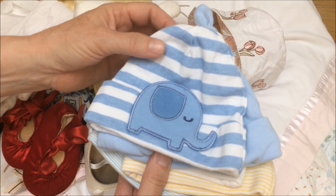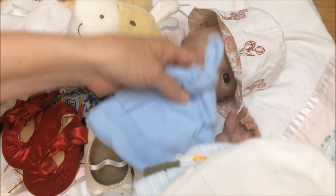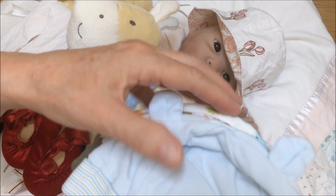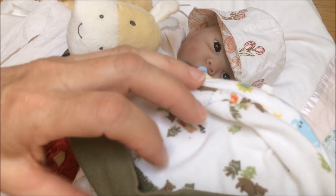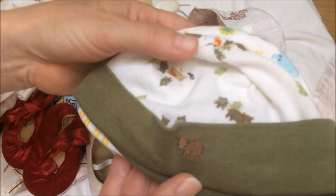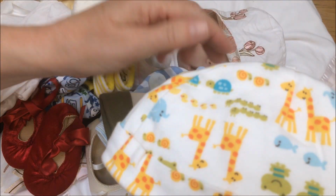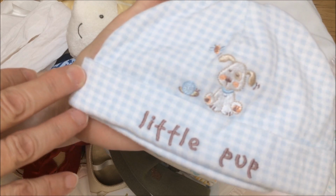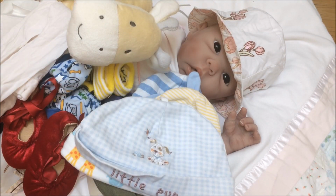Here we go. Hope you can see right here. Little elephant, and this top knot blue hat, and a simple little white hat, and a little striped yellow hat, and Winnie the Pooh, aw, with a little turtle, and this little Jamboree one with a little bear on it. So I think little Nanook might have that one. And this one, little froggies on there too. And a little vitamins hat. It says Sweet Pup.